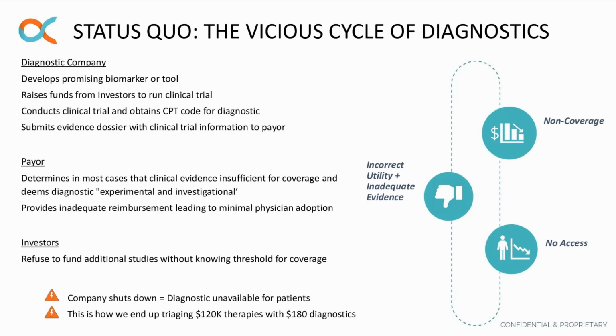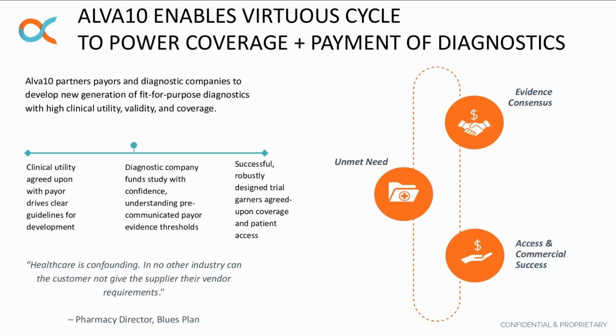And so we started our company essentially to fix that. And the way we are going about fixing that, and I wanted to show this slide because I wanted to show you what we do, we have a very specific process. Next slide, please.